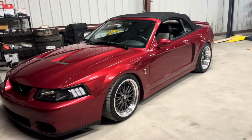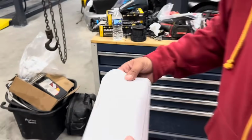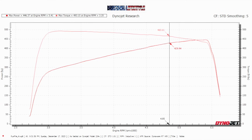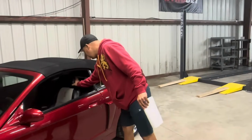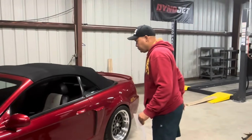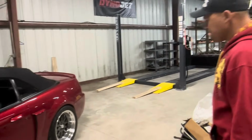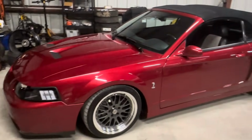So with Javier's car, what did we end up making? We got this nice blurry printout. So we have 446 rear wheel horsepower, and we got 493 torque. Ironically, Cody's car was right before this, and it actually had pretty much the same problem. The fuel pumps are just getting a little old, and it won't hold fuel pressure above 5,500. So we just kind of knocked it there at 5,500. It is what it is.